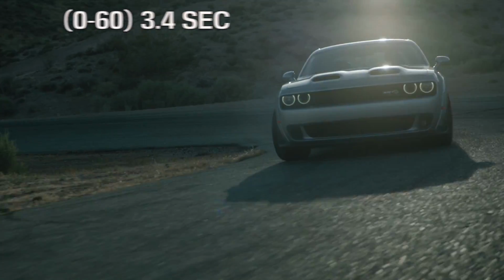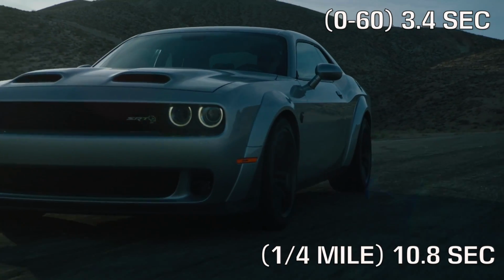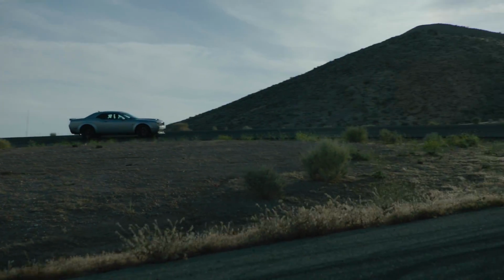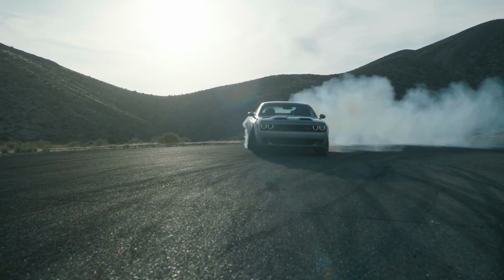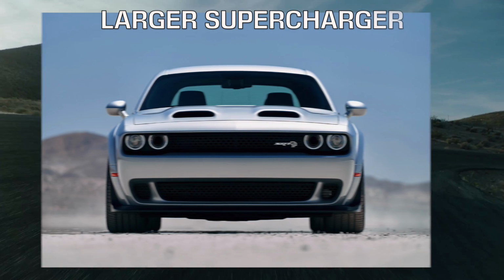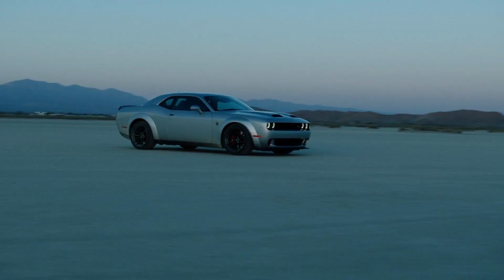This car can go 0 to 60 in 3.4 seconds, the quarter mile in just 10.8 seconds. And just imagine how much better it will do when people put drag radials on it. What separates this Redeye from the Hellcat is that it has 25 major component upgrades from the Demon. A larger supercharger, strengthened connecting rods and pistons, high-speed valve train, you get the idea.